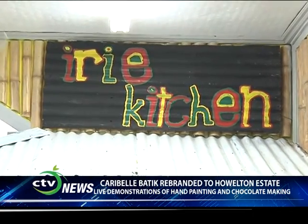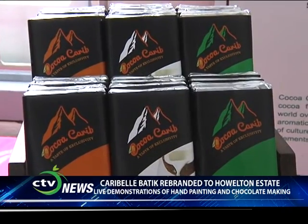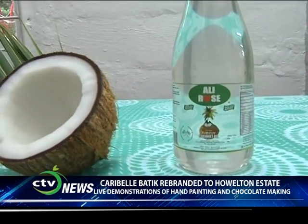Things to look forward to at Howelton Estate are our restaurant, our reggae grill over at Point Seraphine, and we're going to be having one here also. Our Irie bar is going to be here also. We're going to be having chocolate, and like I said, the coconuts and the chocolate making. We're going to be having all of these things here, so this is something for you to look forward to.